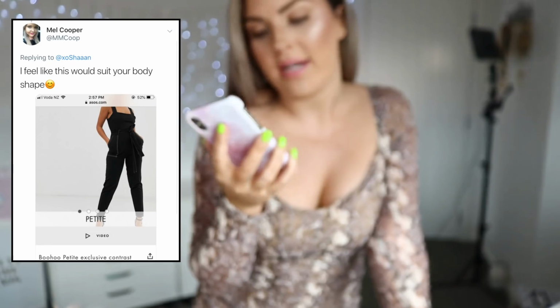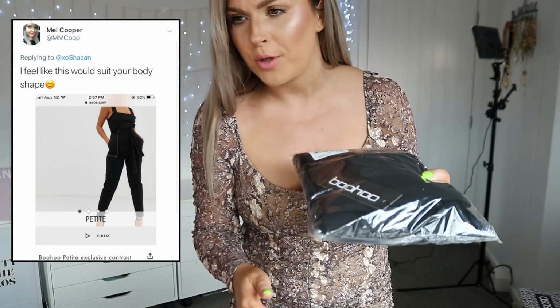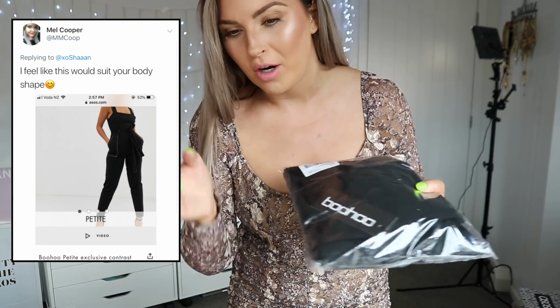You can't really see on there, but it does have contrast stitching. So let's chuck it on. Pop it on. Okay, so thank God I got a size 12 because I would not have fit a size 10.